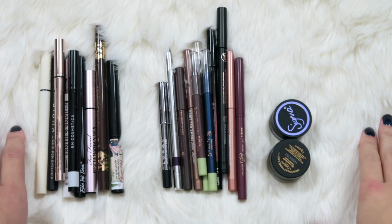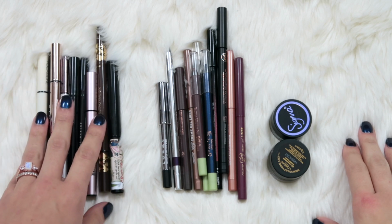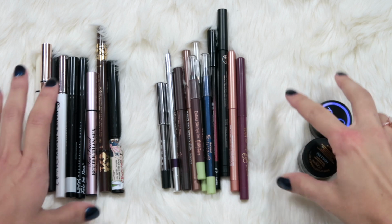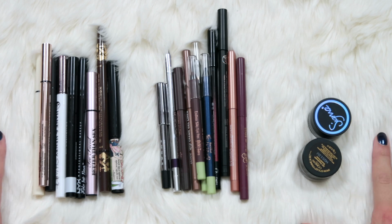Then we've got eyeliners. So I've separated these into 3 piles. I have my liquid liner pens, I have my pencil liners, and then I have my gel pot liners. Now, sad story about my eyeliners. Actually, this is going to be a sad story for this entire video.